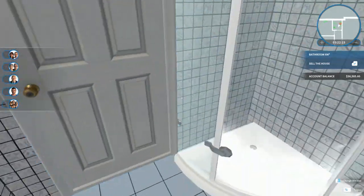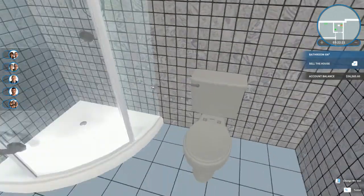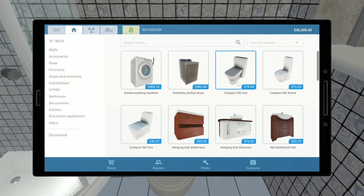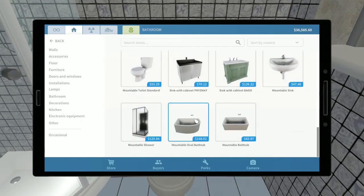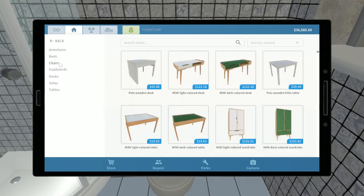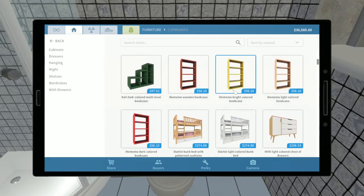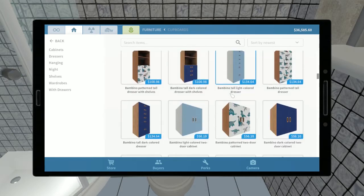Now, can we find anything to sneak in here that'll hold a little bit of stuff? It'd be nice to have it. I don't know, does the bathroom have a hanging sink? It's all the mountable stuff here. You'll have to look where. Furniture, cupboards. Okay. Narrow, light. I'd take open shelves if I had to, but I need something very, very narrow.